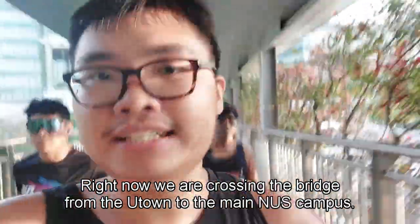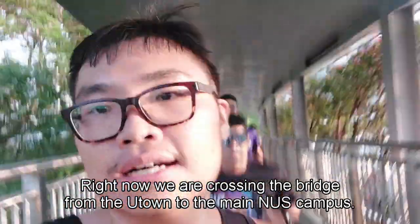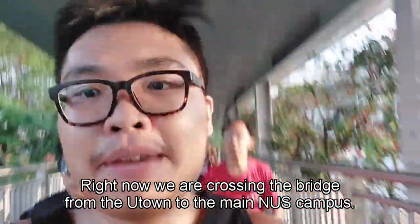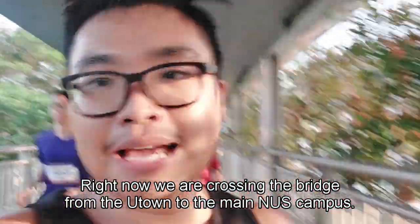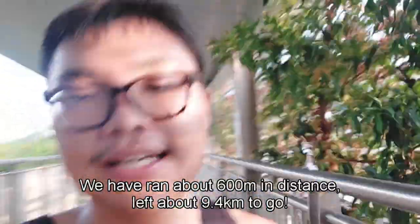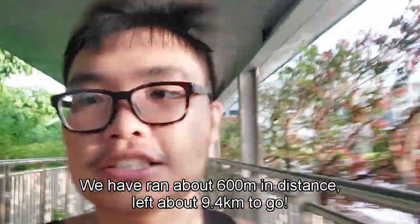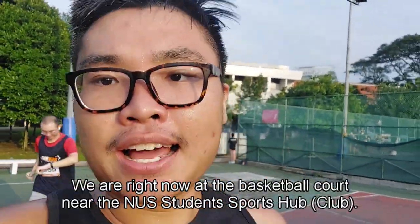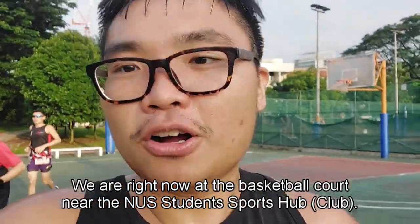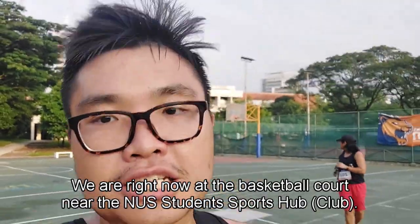Right now we are crossing the bridge from the U Town to the main NUS campus. We're crossing over the Ayer Rajah Expressway. We have run about 600 meters in distance, and we have about 9.4 kilometers to go. We are right now at the basketball court near the NUS Student Sports Hub.